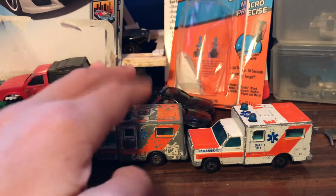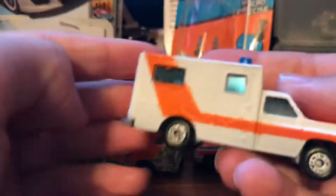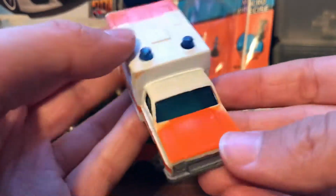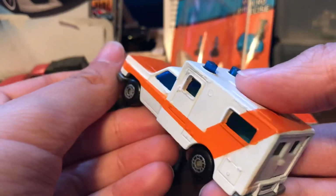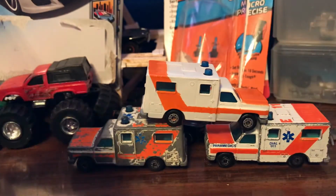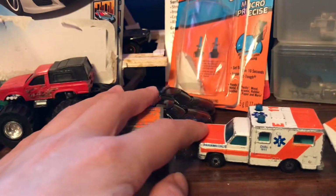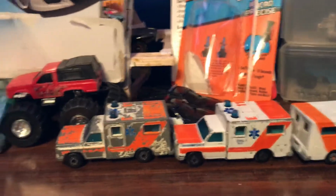And I'm not sure how I'm going to get the lettering and the logos, but I masked it all off and painted the stripes. A little overspray, a little underspray here, but for the most part, it's looking pretty clean. So I'm really liking that. Boom. So there are my ambulances. Alright, now let's get to some of the new stuff.